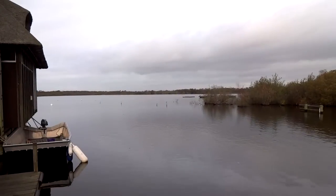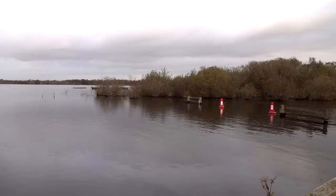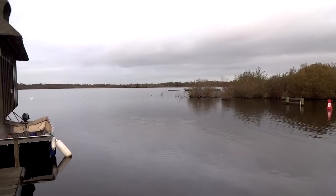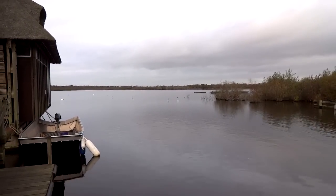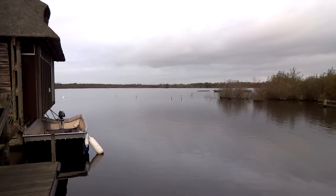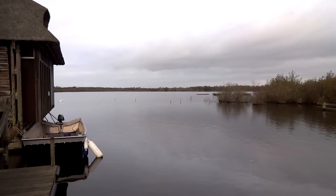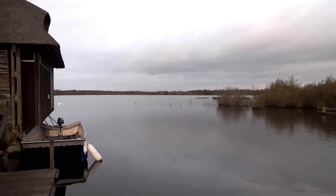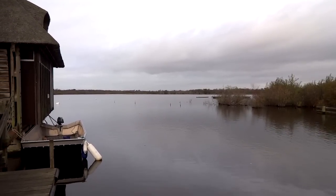This is Ranworth Broad, and of course it is closed to boats. And so although when I say we're going to Ranworth, and many people say the same, actually they're going to Malthouse Broad, which is the broad that's open for navigation. So this whole vast expanse of water is owned by the Norfolk Wildlife Trust.